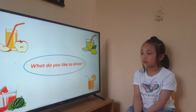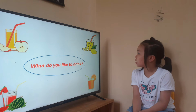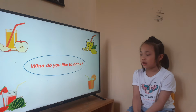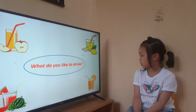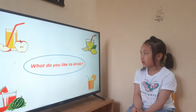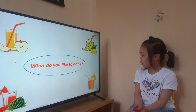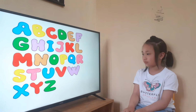And there are some drink. Tell me, this is apple juice. Yes, and this is lemonade. Yes, and this is water. Yes, and this is oranges. Now, what do you like to drink? Oranges. Okay, very good.